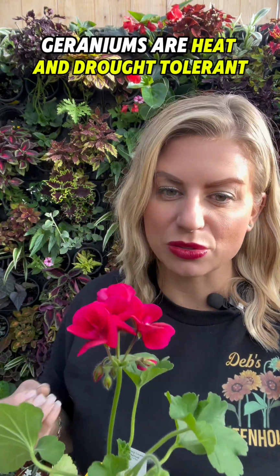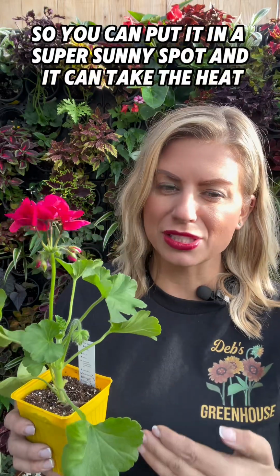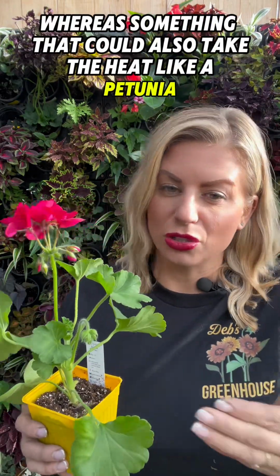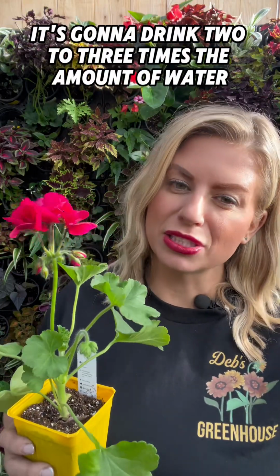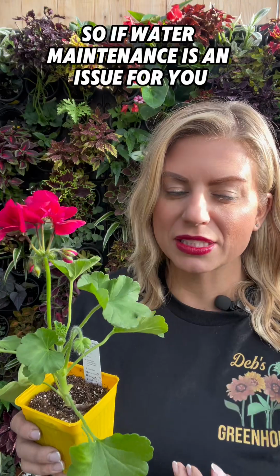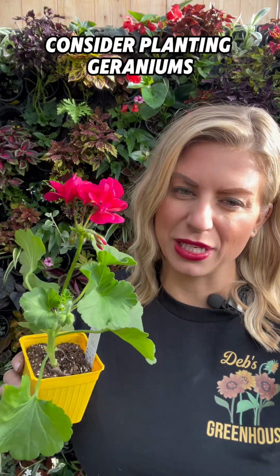Geraniums are heat and drought tolerant, so you can put it in a super sunny spot and it can take the heat, whereas something that could also take the heat, like a petunia, is going to drink 2 to 3 times the amount of water. So if water maintenance is an issue for you, consider planting geraniums.